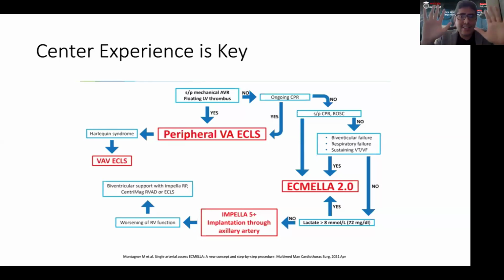Of course, if you had CPR, usually people won't do that because it needs time, and this protocol is very manpower intensive. So if you had any CPR, then you go just VA ECMO, and then you add as needed. And if it's just a solo LV failure, group 2, cath lab, acute myocardial infarction, then Impella is enough. You don't have to implement the ECMELA protocol. So that's probably the future, and that's what some centers started to do.